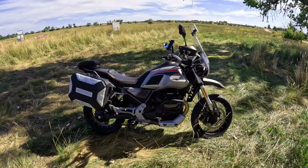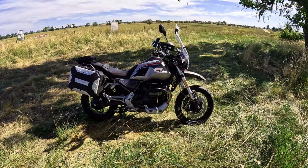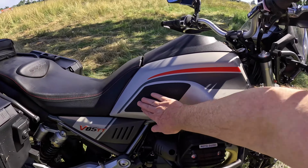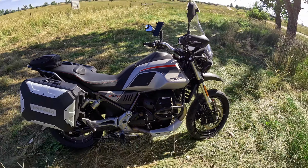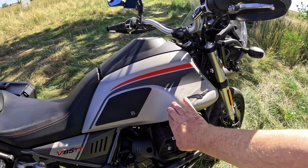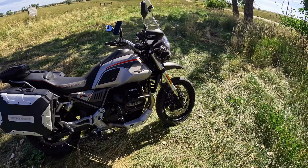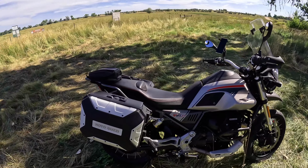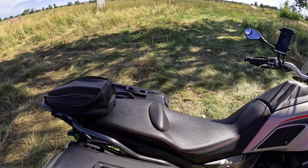So the V85TT, what have I done to it in 1,000 miles? Well, the first thing I did was I added these tank pads. Not that it needed it, it's just that this tank is actually plastic. And I don't want my chaps scuffing it up or my jeans scuffing it up. So there's that. I added a tail bag, a little tiny one, mainly for this GoPro.